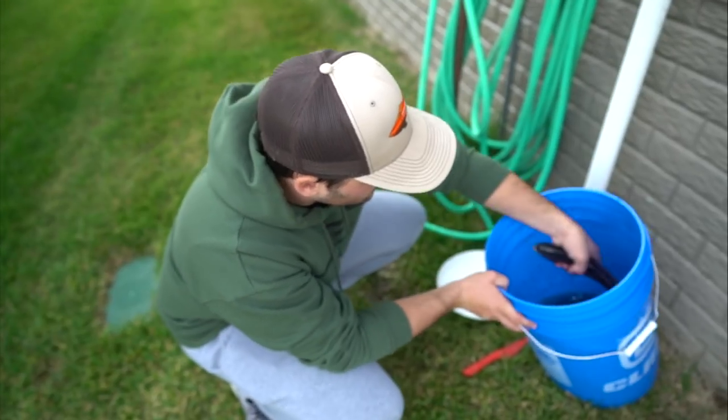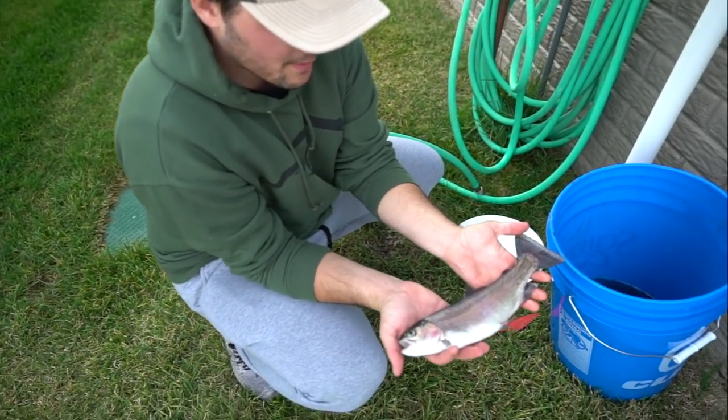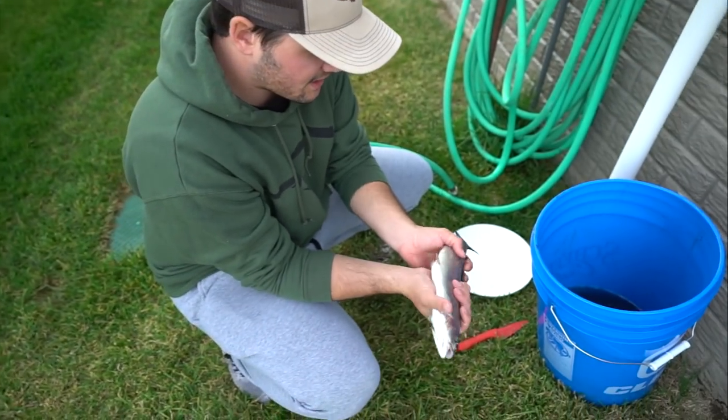Eventually. Alrighty, folks. Here we go. Time to start cleaning these suckers. This is the big dog. I mean, that might be one of the biggest Nebraska trout I've caught before. That's pretty good size. So this is what you do.